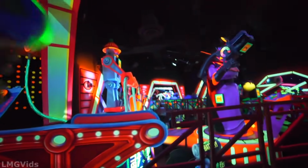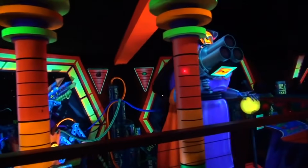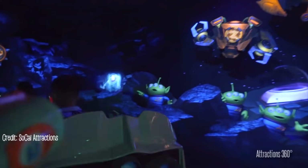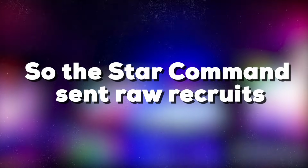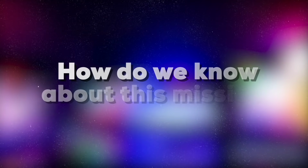Inside the ride, we encounter many cool animatronics and targets we're supposed to shoot to earn points. The story of the ride is that evil Emperor Zurg is attempting to steal the batteries used to power the space vehicles of the Little Green Men. So, the Star Command has sent raw recruits to try and stop Zurg from achieving his plan. How do we know about this mission?